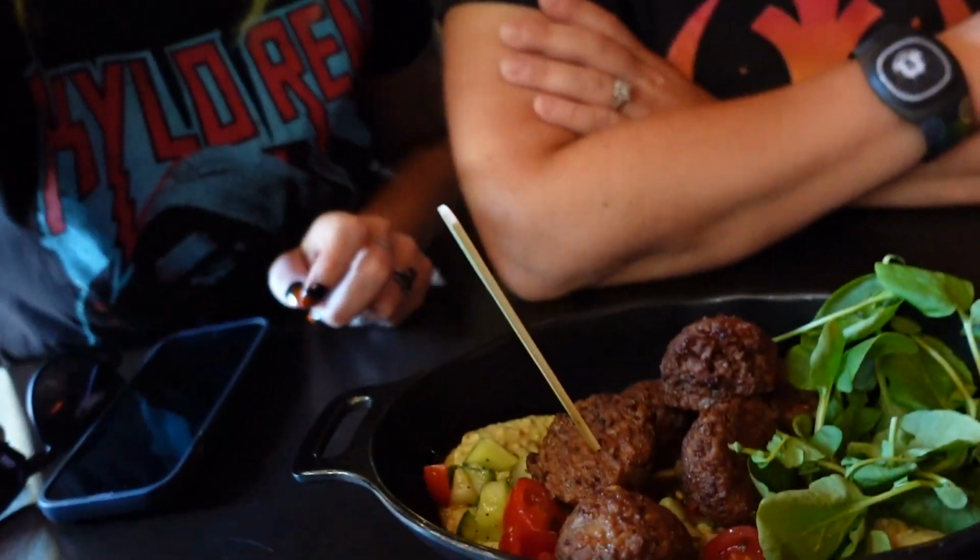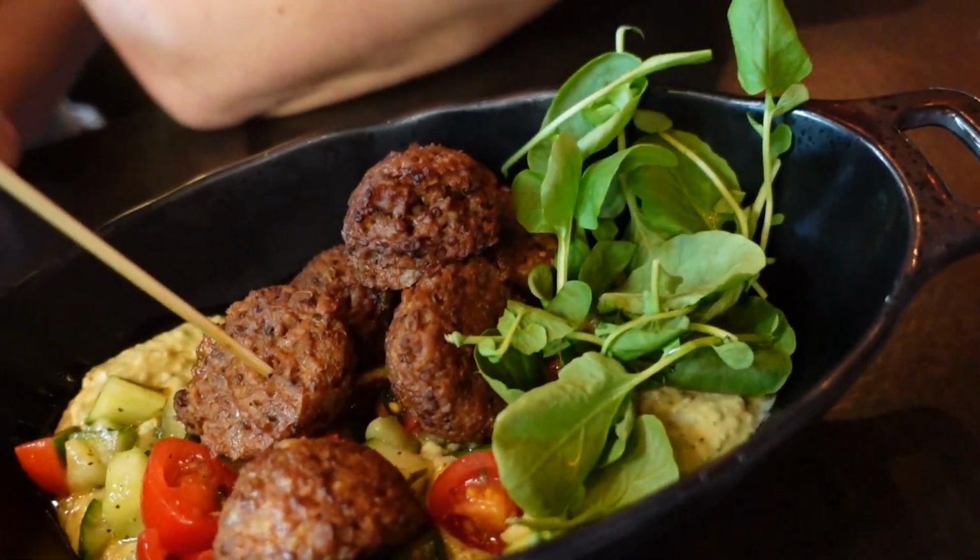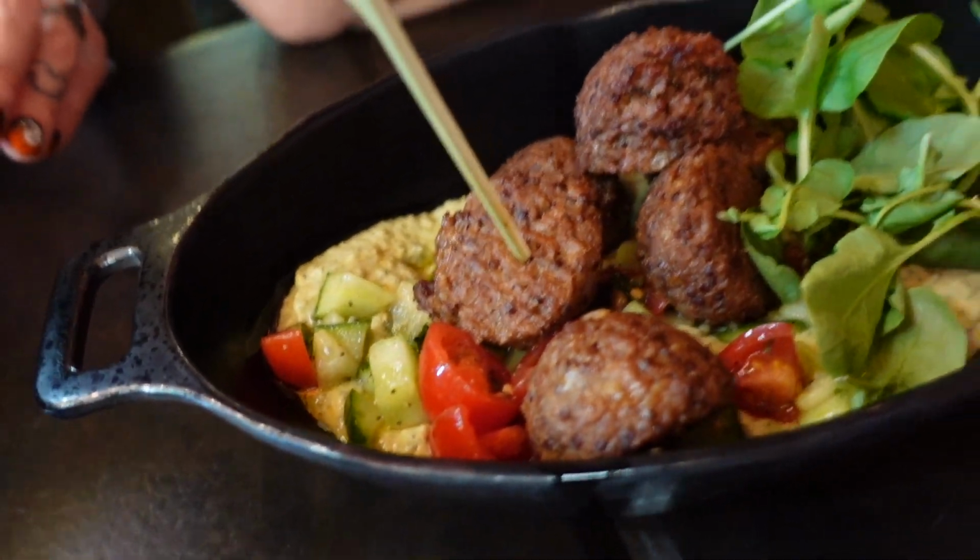Or is it the meat? No, they are. Okay. Either way, they are using Impossible meat. They're mixing it with quinoa, and then it comes on a hummus thing with microgreens and then cucumbers and tomatoes. And then Jerusalem salad, they call it in some places. In my opinion, they put a lot of oil on it, just a little swimmy.